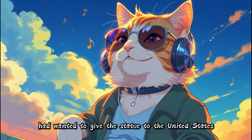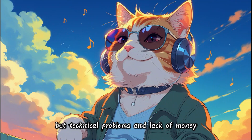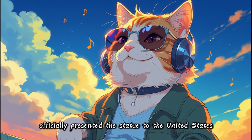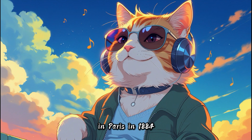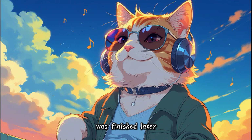France had wanted to give the statue to the United States on the 100th anniversary of the Declaration of Independence, July 4th, 1876. But technical problems and lack of money delayed the project. France finally, officially presented the statue to the United States in Paris in 1884. A pedestal to hold the 200 tons of weight was finished later.